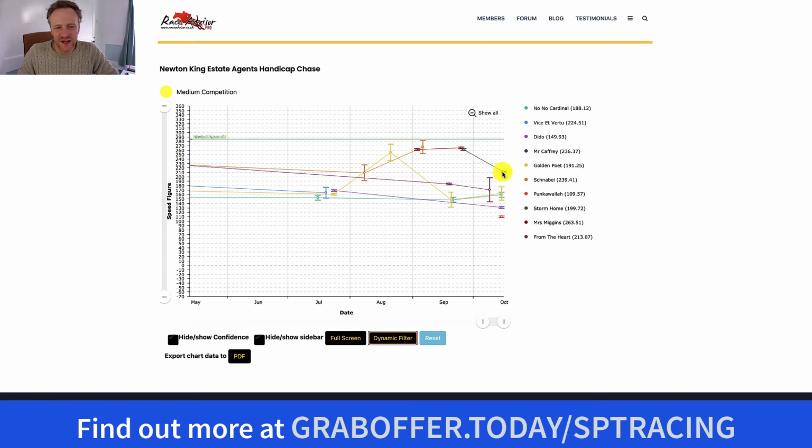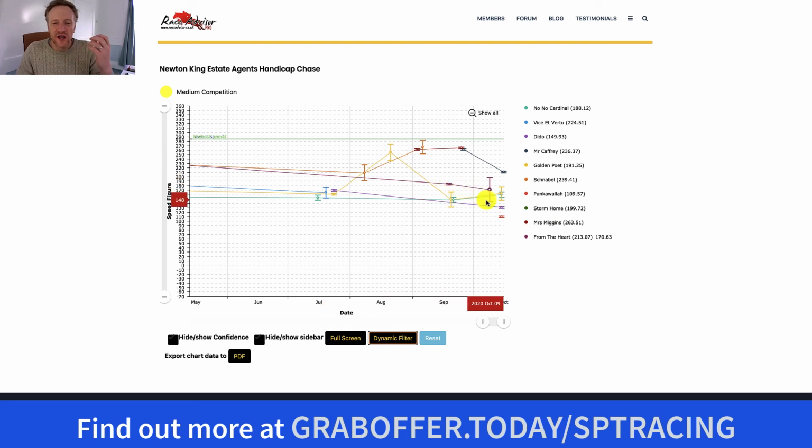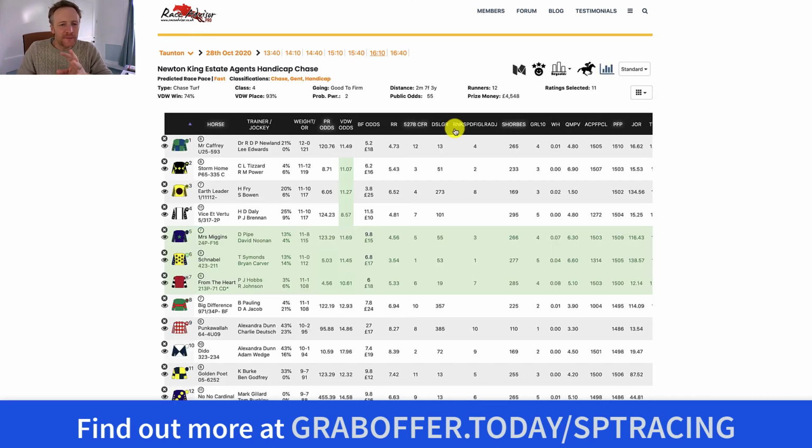Mr. Caffrey is kind of dropping off. And the other horse that we were looking at was From the Heart. We can see here, From the Heart looks to be on a bit of a decline, so not really too much of a threat here. So coming back here, it looks like Schnabel's going to be a strong horse in this race, certainly up in the frame, certainly looking like a good selection there from SPT Racing. We can see why it's possibly been selected. Mrs. Miggins looks like a possible threat.